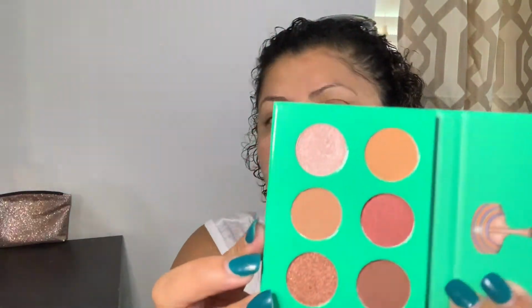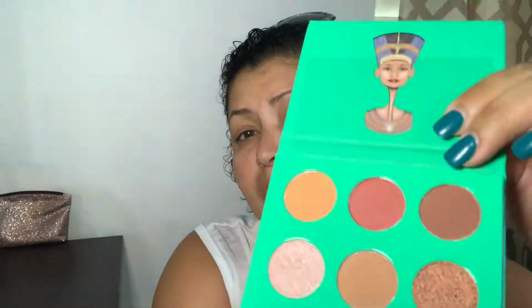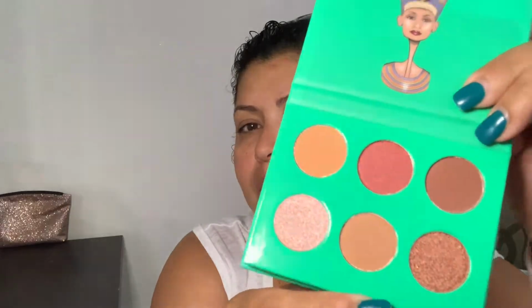So this one here is a very neutral palette, and it has 6 beautiful colors that you could use on an everyday basis, or you can use at night if you wish. If you're not that person that likes the vibrant tones or dark black or things of that sort, this is something that would work great for you. And this one was on sale, so every palette that I have here was either $15 or cheaper. So under $15 a palette. They were an amazing deal.